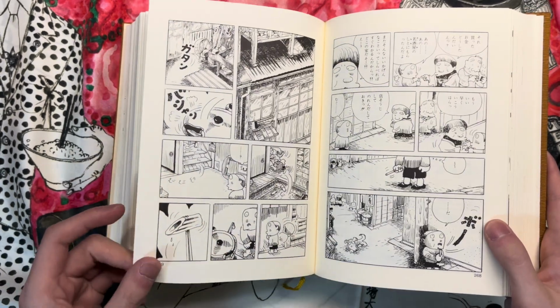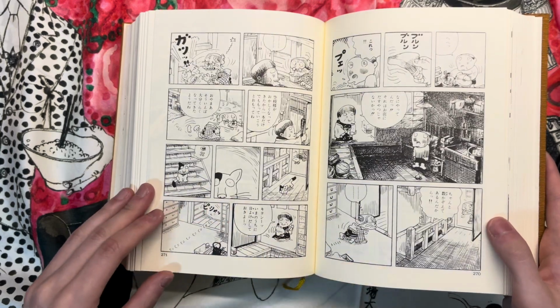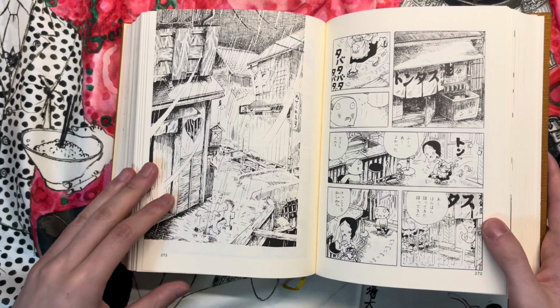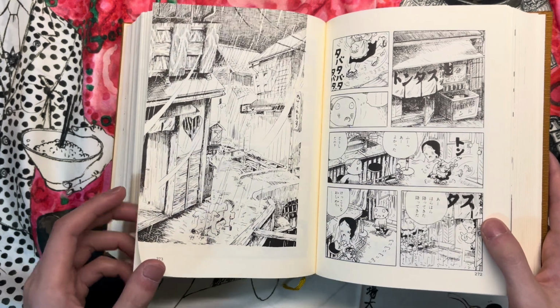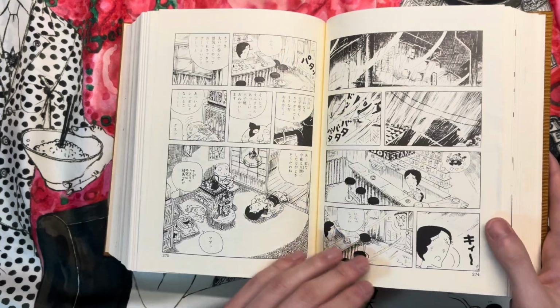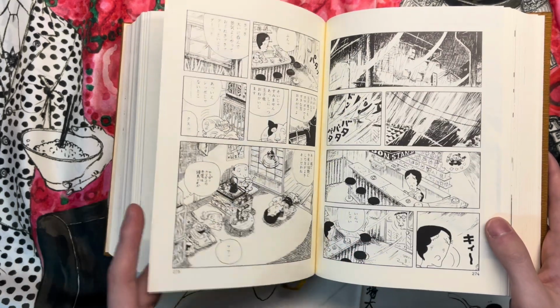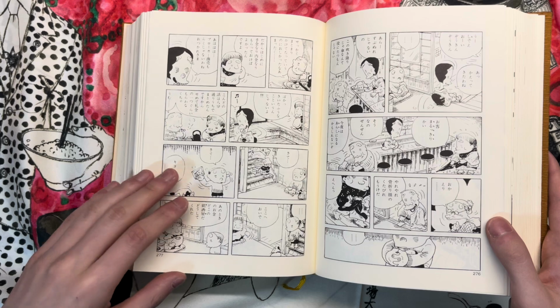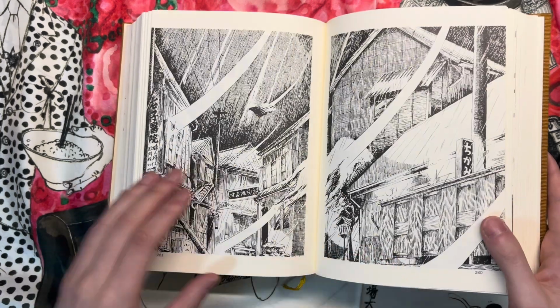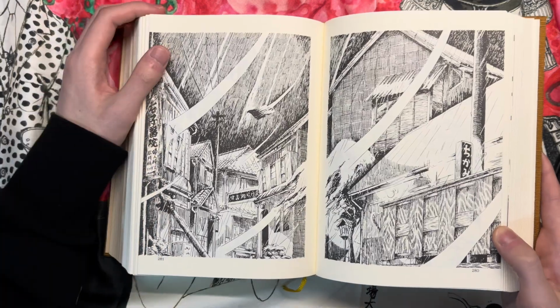But yeah, Taketa Yu, a very prolific contributor to Garo in the early stages of it, with a lot of whimsical works, and some of his works are semi-autobiographical as well. They're based on his childhood and the environment that he grew up in too. But yeah, Taketa Yu. And we've got an amazing double page spread at the end.